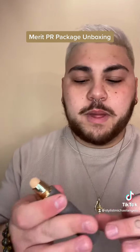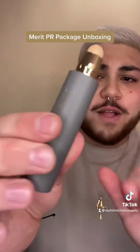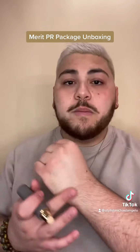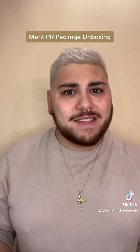Ooh, okay. Charcoal. This is so random, but I like the texture on this. And also that gold with that charcoal. How friggin' cute. I like the creamy consistency and I love the way it blends out on my hand. It basically feels like skin, which is what I want my foundations to feel like. I don't want to feel caked up.